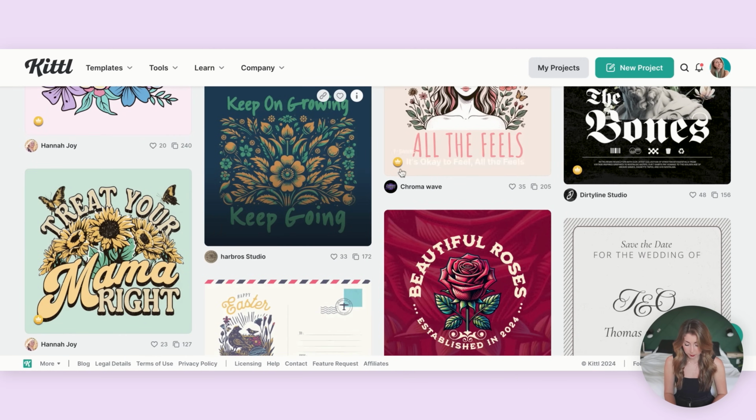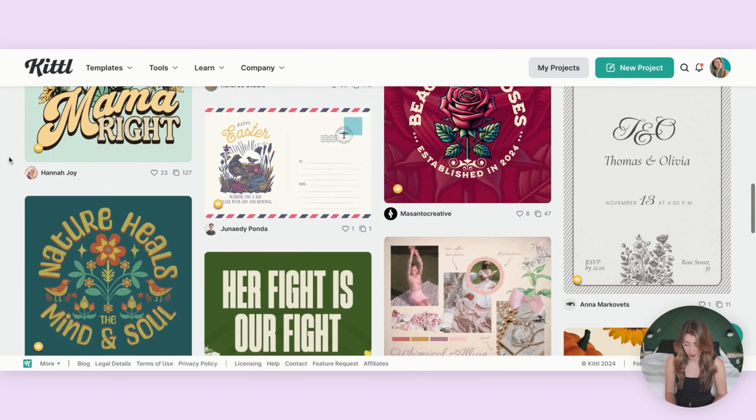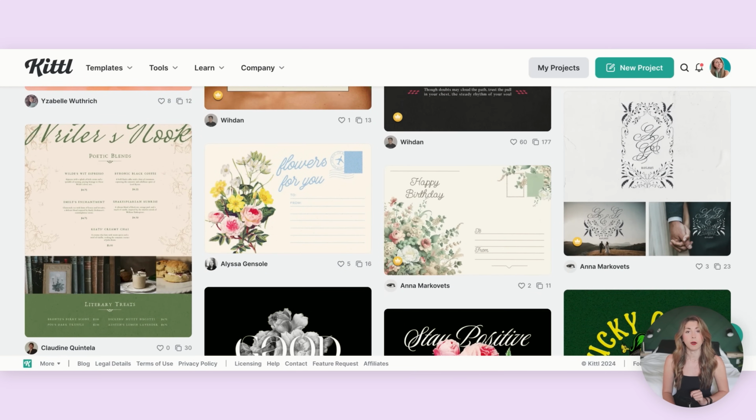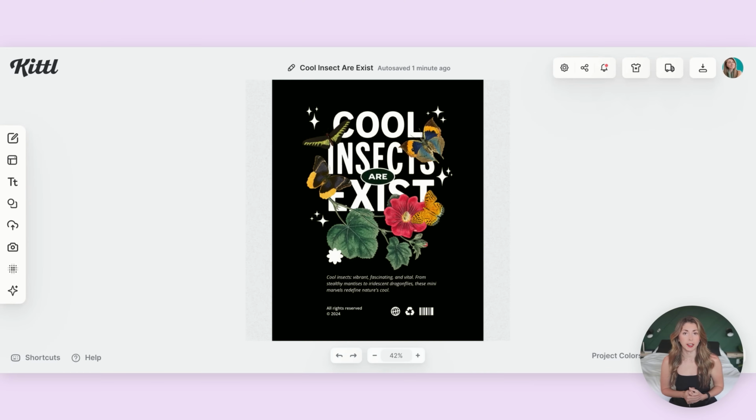We have this one, keep on growing, keep going, treat your mama right. A lot of these are great templates for you to start with. But the one that we're going to be using today is this one here called Cool Insects Are Exist. Grammar, well, it doesn't matter, we're gonna be changing that anyway.